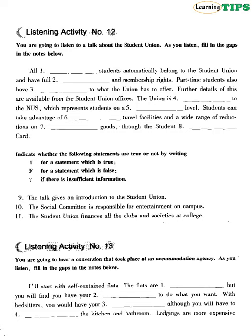Now, I'd like to tell you a little bit about the student union in this college. All full-time students automatically belong to the student union and have voting and membership rights, which means you can vote in union meetings and in election for the student offices. Part-time students also have access to what the union has to offer. Further details of this are available from the student union offices.